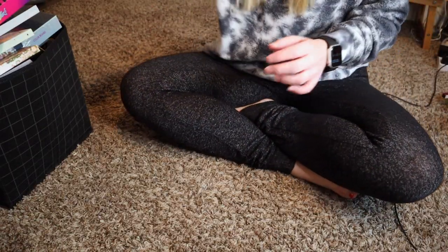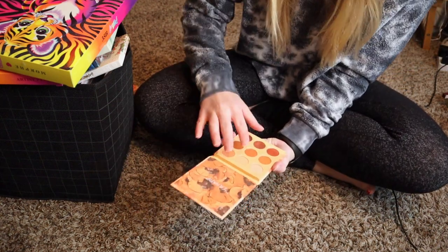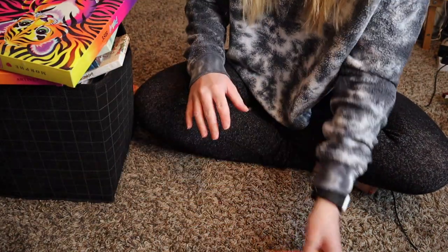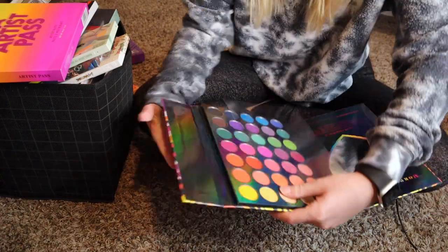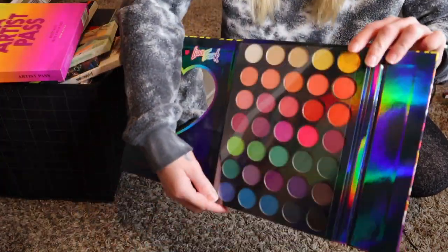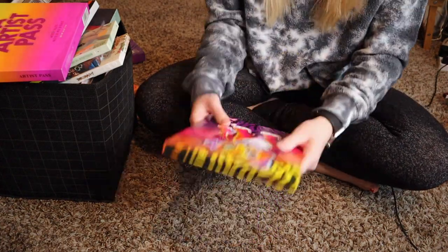Okay, so just going off the top here, let's move this. Oh, yep, and it's going to fall over. Okay, so some of these are still in their boxes even, but this is the ColourPop Poppy palette. This has a lot of good neutrals in it, and I know I really like ColourPop, so that'll stay. This is the Lisa Frank Morphe palette. Now, I'm going to be honest, this palette is not that exciting to me. It's very meh. But growing up, Lisa Frank was huge, so this brings back a lot of nostalgia, so I'm going to keep it.